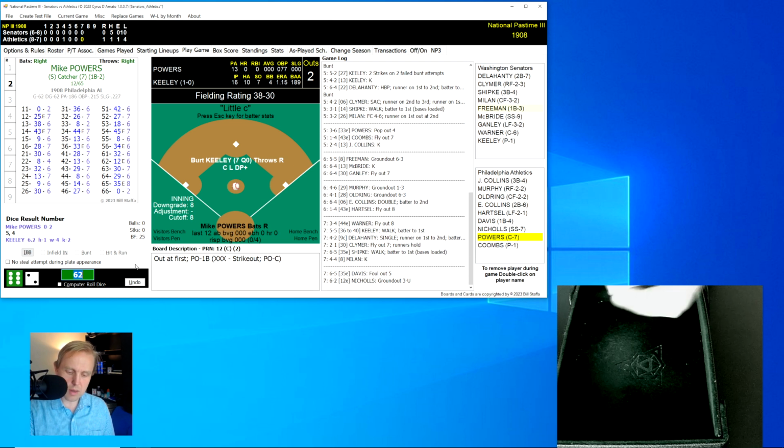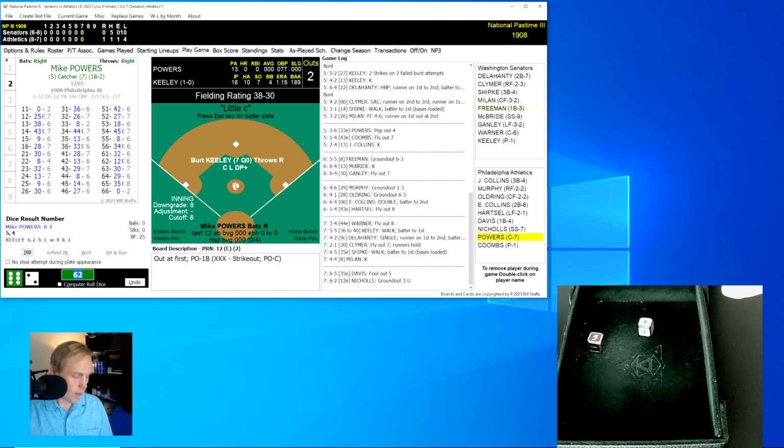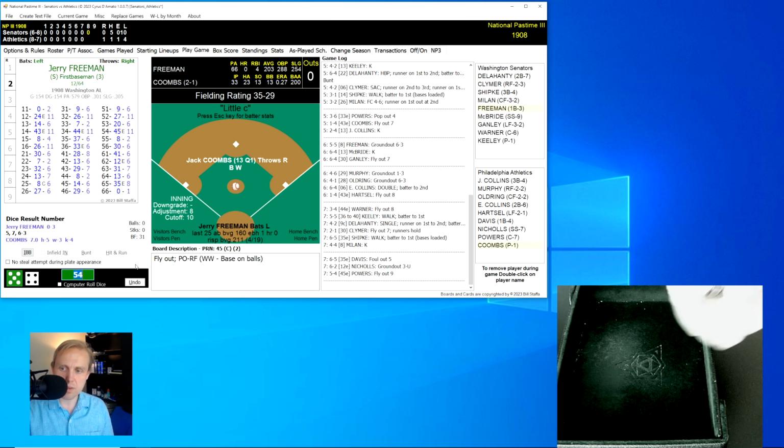That's a little ground ball down to Freeman. He does it himself to the bag. 2 away at first. Mike Powers now rolls a 54 for a 45. It's a fly ball over to right field. Otis Clymer has that for the out.